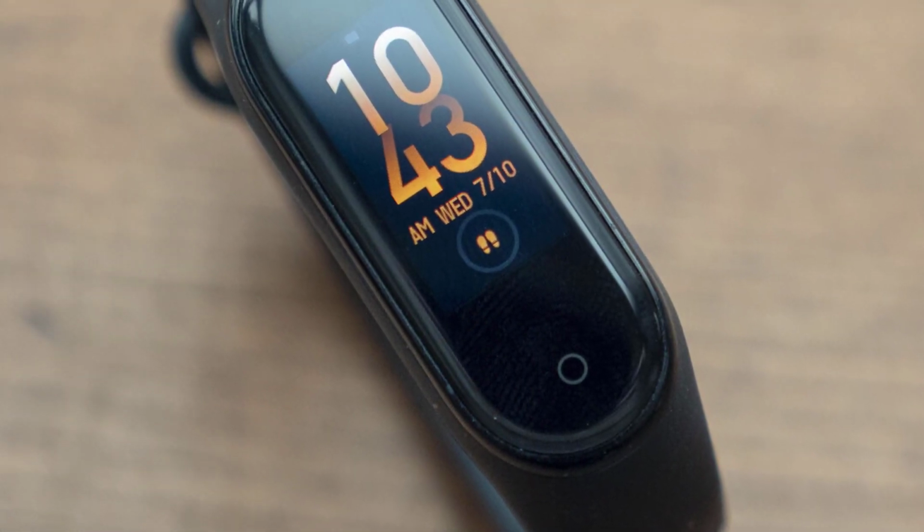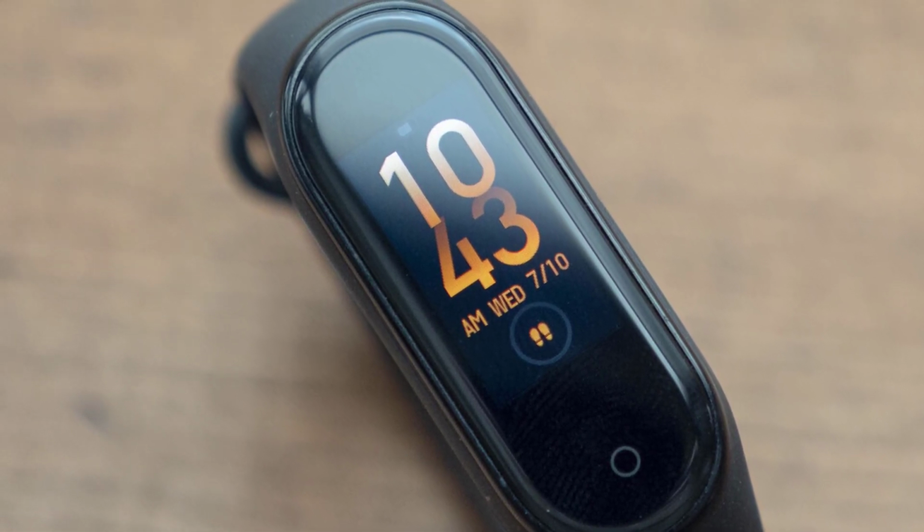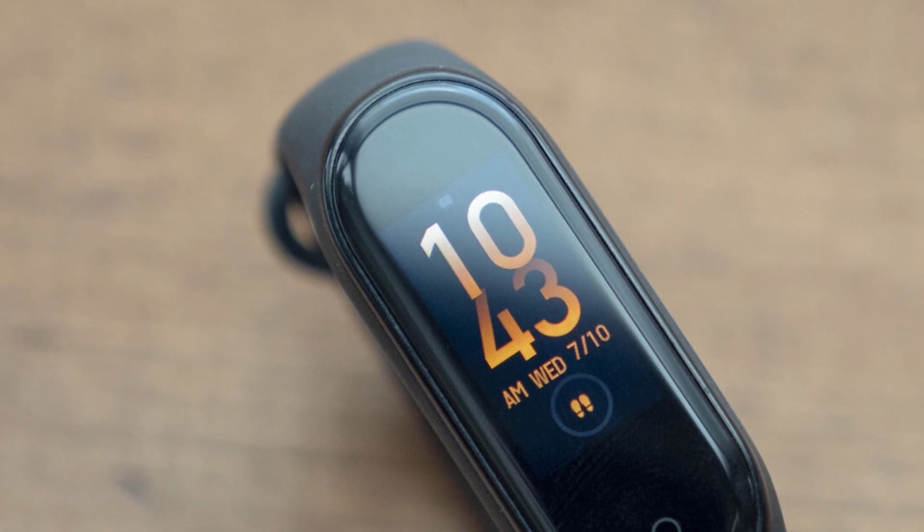There's also an activity loop, visually displaying how much exercise you've done today. There's a battery percentage indicator and the date. The Xiaomi Mi Band 4 sports a 135 mAh battery. Finally, the next model is the best overall. From us, it gets a perfect score in all categories.